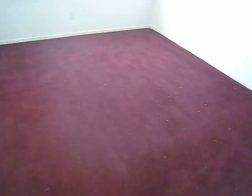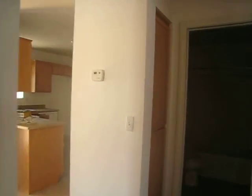This carpet is an awful color, but it's in good shape. I'd just clean it up. It's got relatively tall ceilings in here. This bathroom's in good shape.